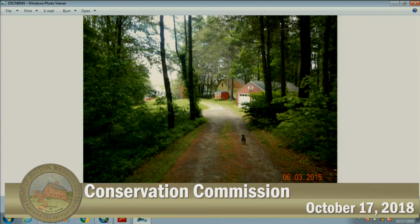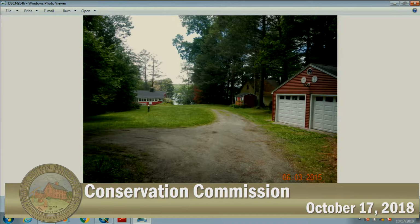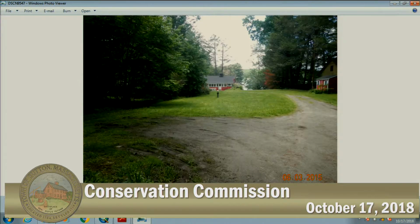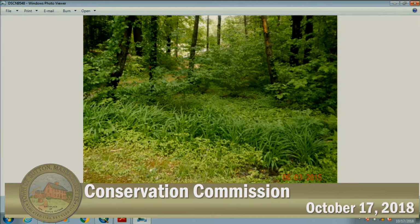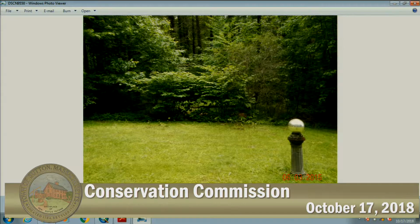I'm at the street looking in. Going down, yep, there's a little garage on the right-hand side. I know that house. So the leach field was going to go somewhere in here. Looking into the wetland. There's the Japanese knotweed that's next to the garage, up in that area, yep. They're going to get rid of it. Here's the lawn on the south side of the driveway, right in there, yep. Looking into the woods where the wetland is.